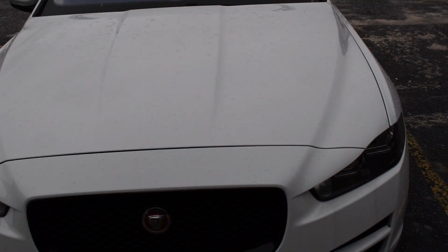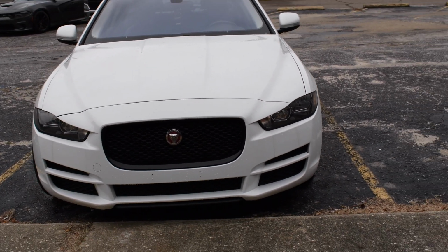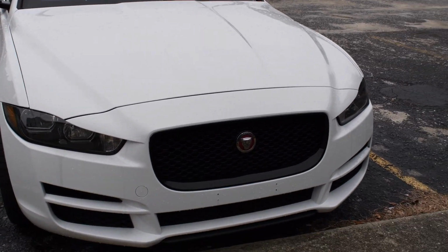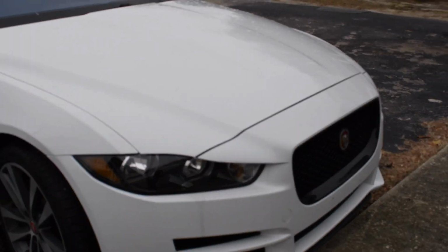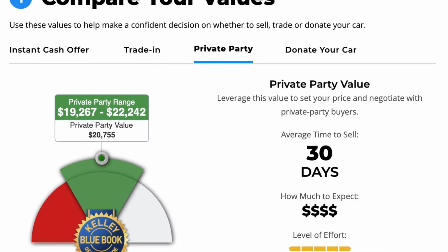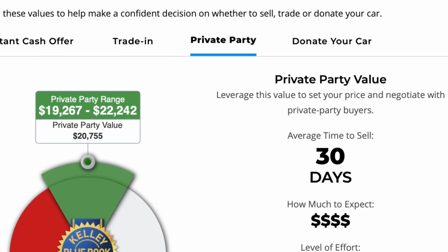I originally kept it to drive it, but I rarely ever drive it. I cranked it for the first time the other day in about 3 months. So now we're going to be selling this one. We got it priced at 20 grand. Kelly Blue Book on it is more than 20 grand, but I'm just selling it to get rid of it.